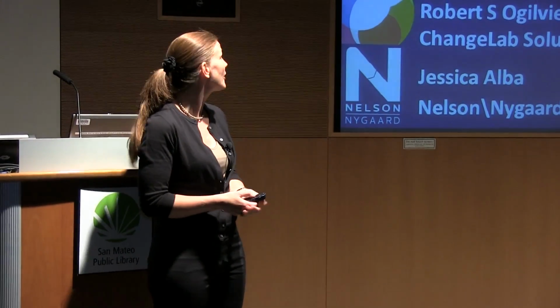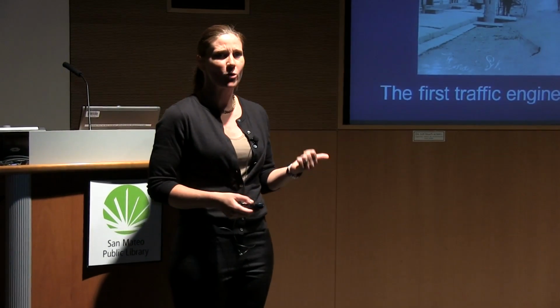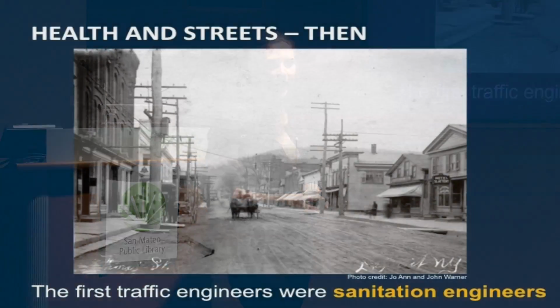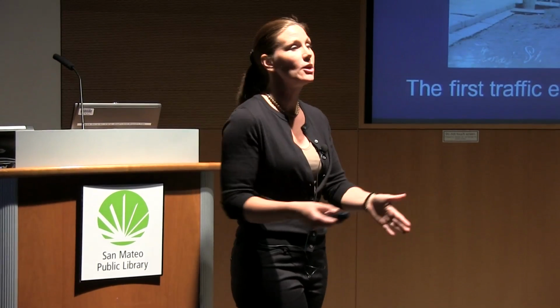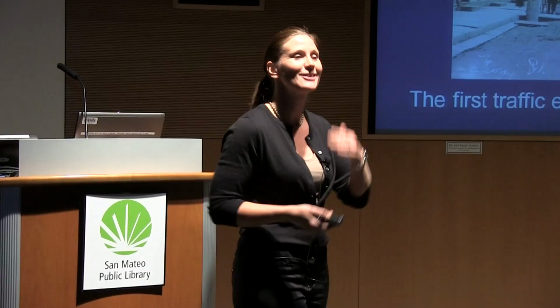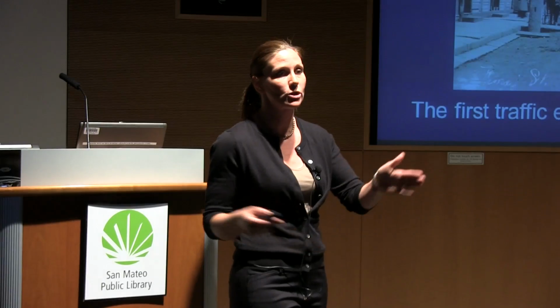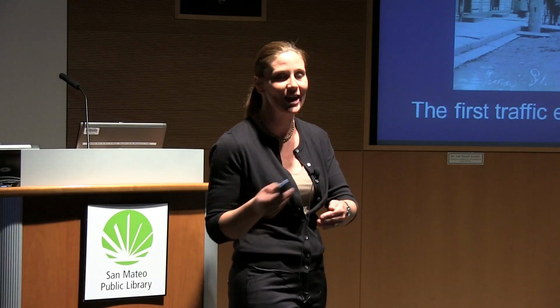We're here to talk about the solid link between transportation and health and how we can map out the roads for healthier places. It actually started a long time ago, the connection between health and streets. The first traffic engineers were actually sanitation engineers, designing streets for sewer, horses, exactly, not vehicles, horse carriages, and sidewalks where you have curbs in order to separate the walking people from the sewer and the dirt and the horses.